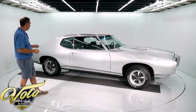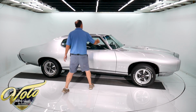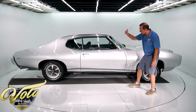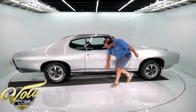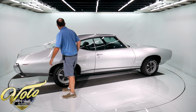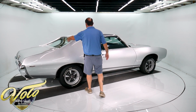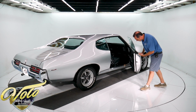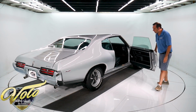It's beautiful. Look at how the windows fit. Look at all the body gaps. Really nice. The car is slick and straight right down along the bottoms. It's super smooth, no issues. Again, beautiful trim and glass, and window seals are new. The door jambs are just as slick as the outside.